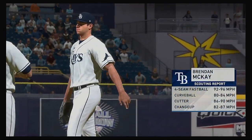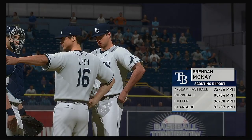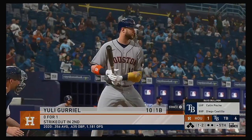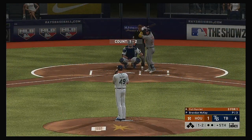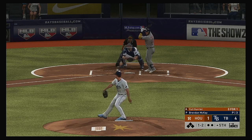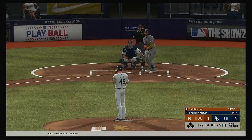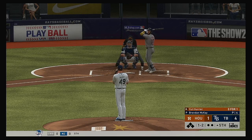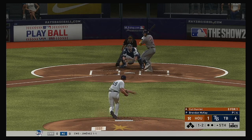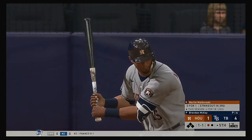Brendan McKay, a 6 foot 2 inch left-hander, jogs in to take over on the hill. Number 49. Stepping in and ready for another shot, Yuli Gurriel. He'll look to bounce back after striking out his last time up. The 1-2. Ripped down the first baseline. But this is a foul ball as the count holds steady at 1-2. Now here's the pitch. Curveball got him swinging for the first out.